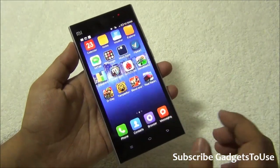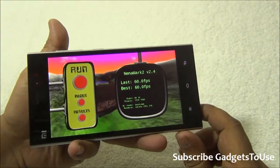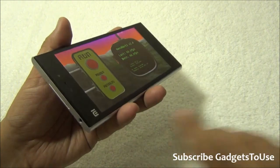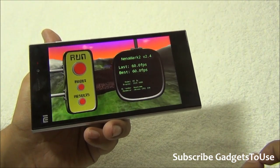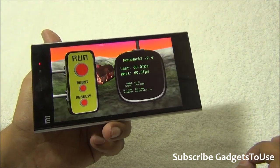Let's take a look at the Nenamark score. On Nenamark as well, we have got a pretty good score, and this device can run almost any high definition game provided you have storage for it, because this device does not have a micro SD card slot. So you cannot expand the memory of this device, you cannot install anything on a memory card, nor can you move anything, because there is no micro SD memory card slot.